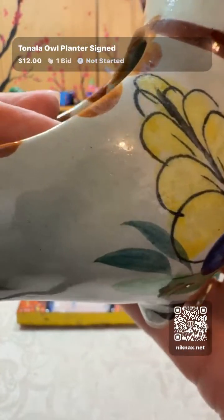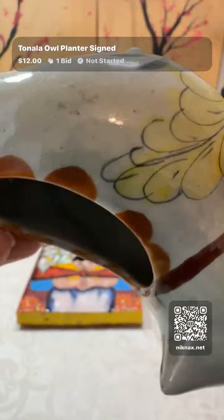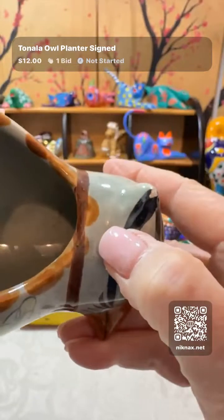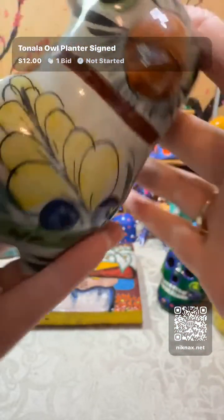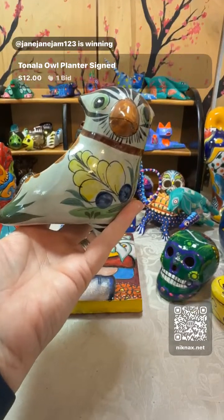Some crazing in the glaze, but I do not detect, and I'm going to look one more time because I don't want to be wrong, any cracking other than what's in the glaze. Okay, beautiful, cute little owl planter, $12 bid, and it is running.